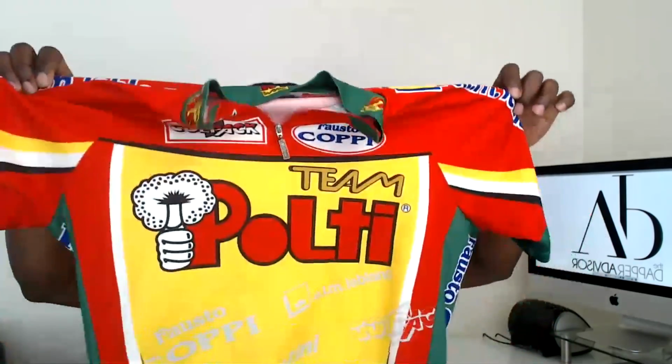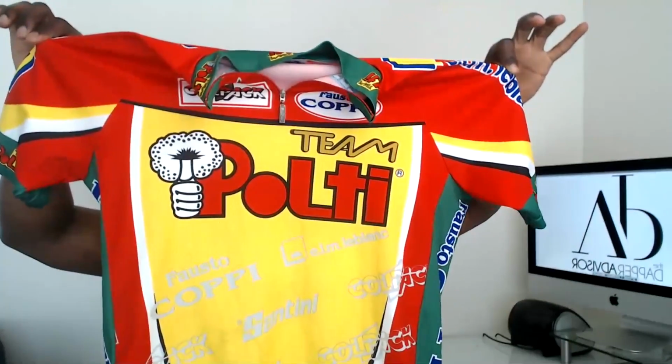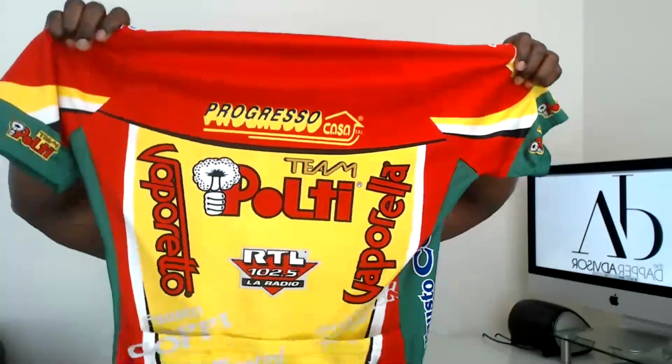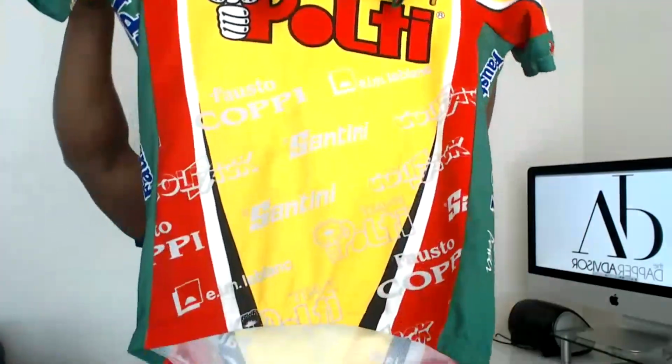Next is this SMS Santini cycling jersey. And I was telling you guys before with these Italian cycling jerseys, these sell for really good money and they always sell fast for me. I have one listed right now on eBay for about $40. It didn't sell yet, but I'm pretty sure it'll sell soon. But this one I got for $2, and this one just like the other one, really a lot of logos, really bright colors, and that's the type of stuff that people are searching for.